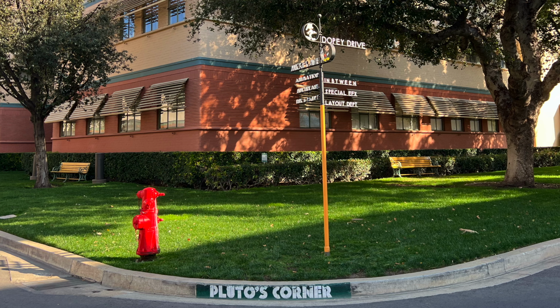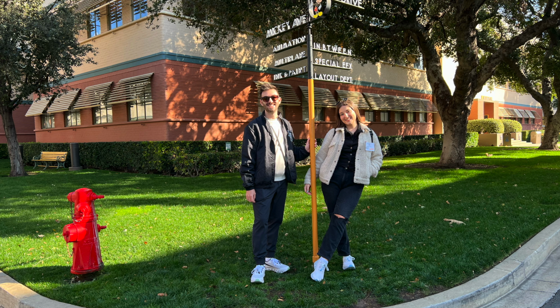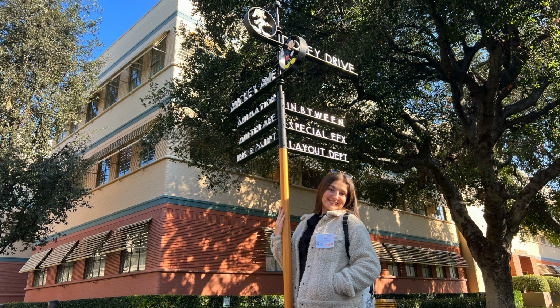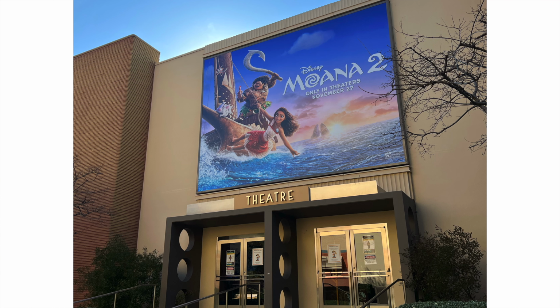Next stop, Pluto's Corner. At this intersection, Pluto's Corner is written on the curb, and if you look down, you'll actually notice 3 dog paws right next to the fire hydrant. Just a little bit of Disney magic there. We then arrived at the On-Lot Theatre, which has been the site of many Disney film screenings over the years.